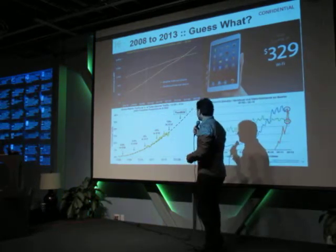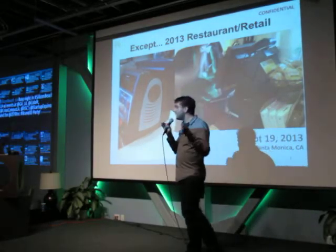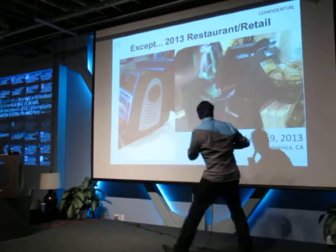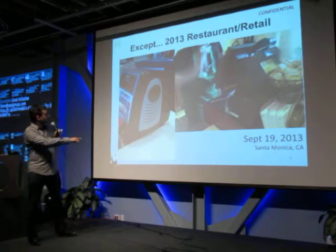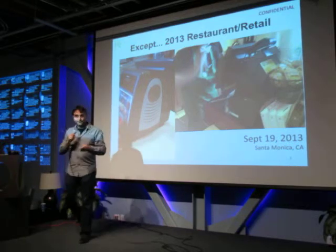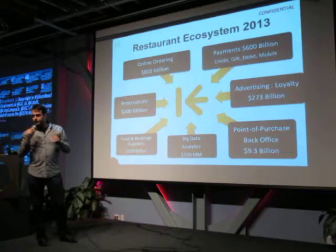So what does this enable us to do? Well, this is done everywhere except for retail and restaurants. This was taken in Santa Monica last month. We've got Starbucks and McDonald's. You can see this is a fan, I think from the 1980s, running McDonald's. Right?